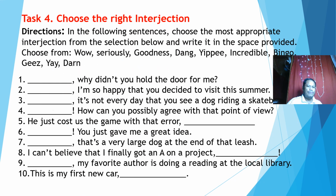Task number 3. Moving on to our task number 4. Choose the right interjection. So we have here directions. In the following sentences, choose the most appropriate interjection from the selection below and write it in the space provided. So you're going to choose wow, seriously, goodness, dang, yippee, incredible, bingo, gee, yay, yeah, darn. That is for 1 to 10.